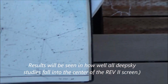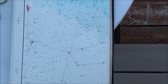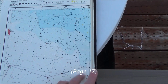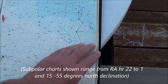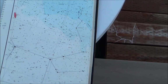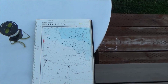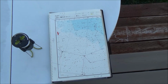But the key for tonight is we're going to look at Wil Tirion's sky chart. I believe this is page 19, subequatorial in hour 22. We'll try to go as far north as we can get, and we will pick out studies that are actually on the chart, which are really meant for amateur astronomers with scopes 12 inches in aperture and smaller. I'll need this lamp because I have to consult the chart, and we'll get a start.